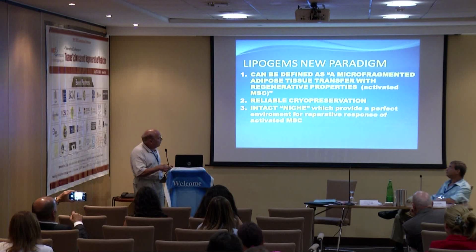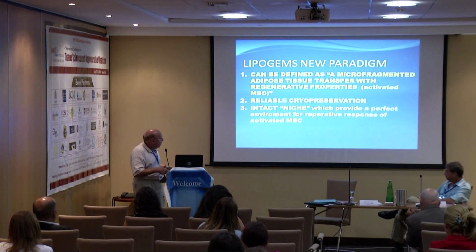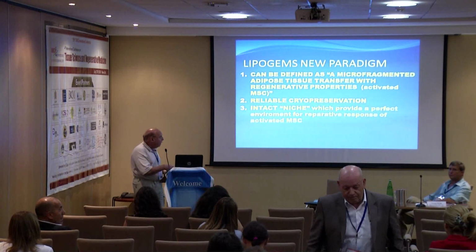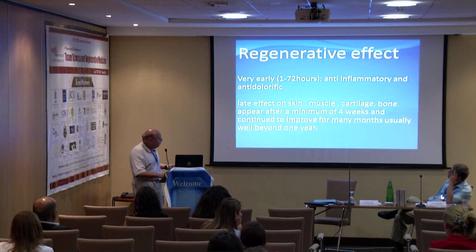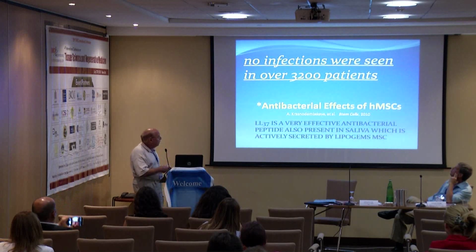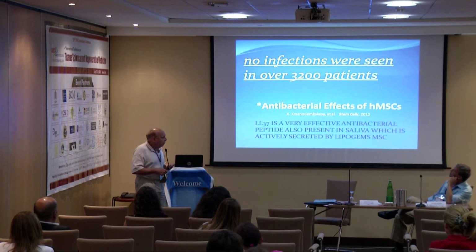So basically, we have microfractionated adipose tissue, and you can transfer it with regenerative properties. It's a reliable product, it's easy to perform, and it has an intact niche. You have no idea how important that intact niche is. Now, the regenerative effect basically starts pretty much right away, with a late effect on the skin, muscle, and cartilage. Usually it takes a few weeks before you really start seeing some good results. Interestingly enough, no infections, and this was a while ago, 3,200 cases. It's probably been double or triple that now.